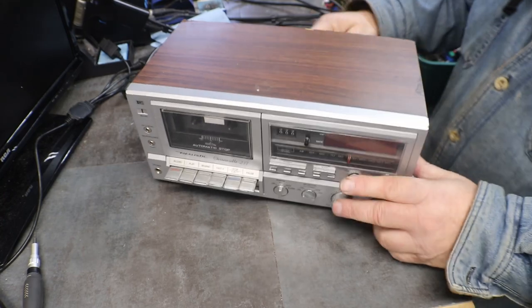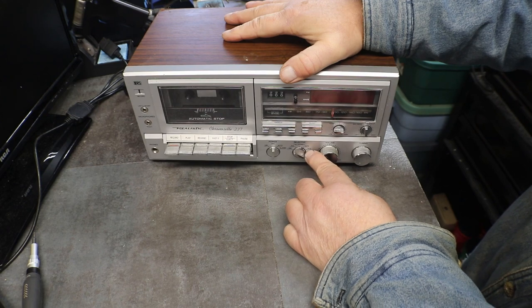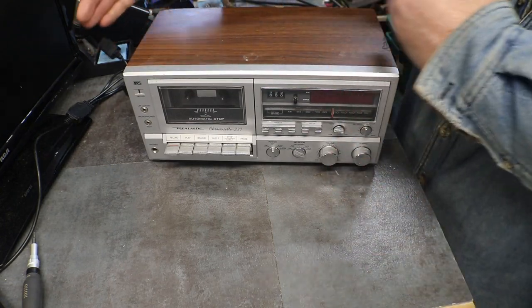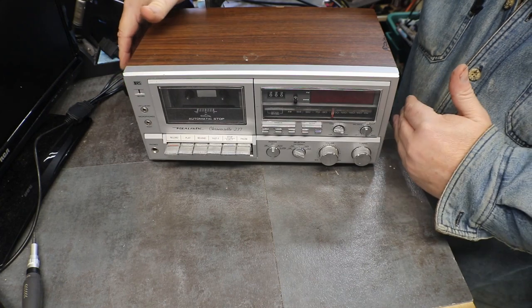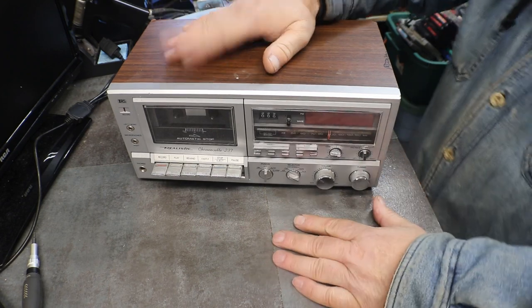Let's see, what else can we... Oh, this has a selector. You have AM, FM, FM stereo, tape, and auxiliary. So there you see, you can even hook your turntable up to this, and you'll have this nice, massive stereo sound coming from either side. And I'm sure the bass is just outstanding with this little unit.